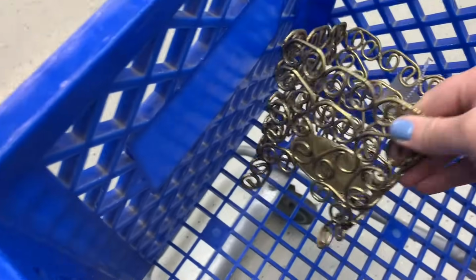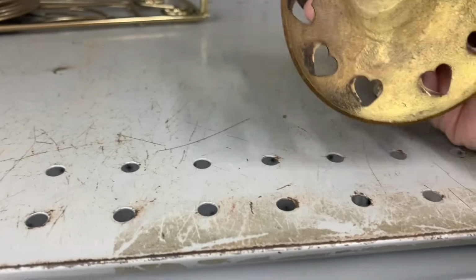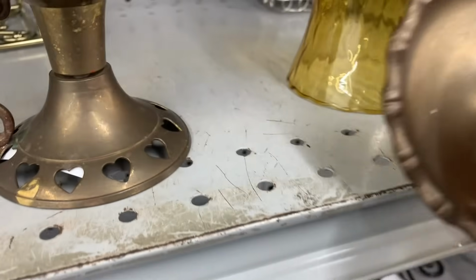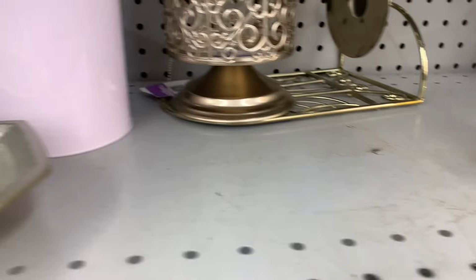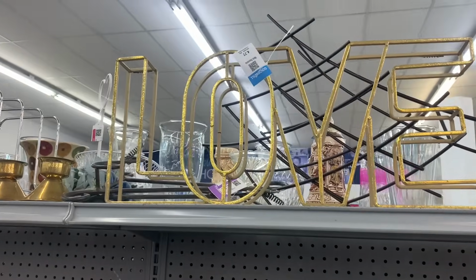Interesting little candle holder here. Yeah, let's go ahead and pop that into the cart. Look at all those swirls and spirals. I like this one, but the hearts, didn't have hearts in my eyes for it. This one, I think this is a Bath & Body Works, really thin. Ooh, lots of love.